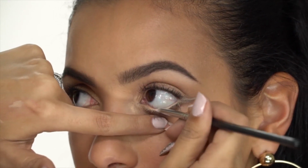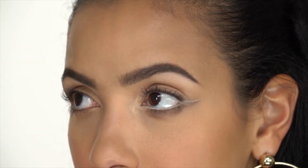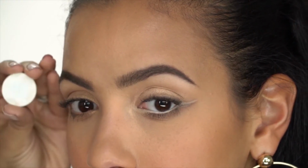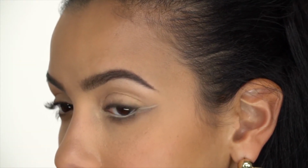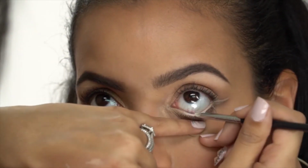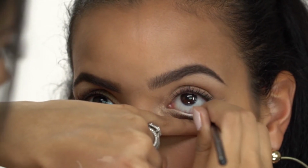Okay, so I'm going in with white frost just to brighten it up. And I'm just, by the way, white frost looks like this. It's a MAC color. It's just called white frost. It's a pearly white. And I'm dipping in very lightly, just using the tip of the brush. And I'm dotting it along, stamping it along the entire waterline so it brightens. If any little dust gets in your client's eye, they can blink and it will be disintegrated.